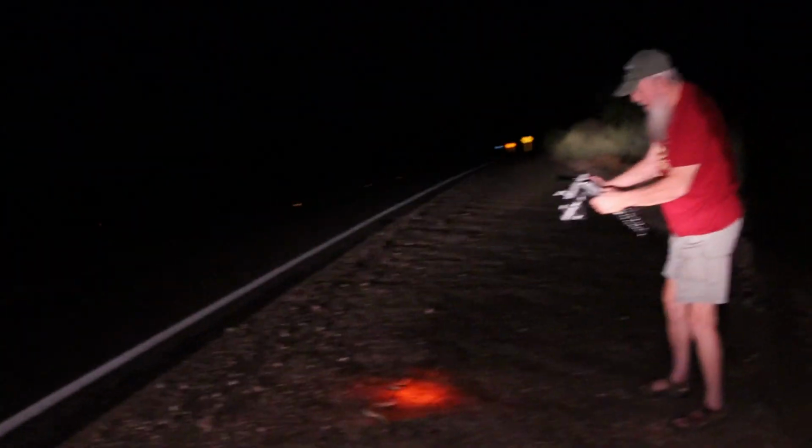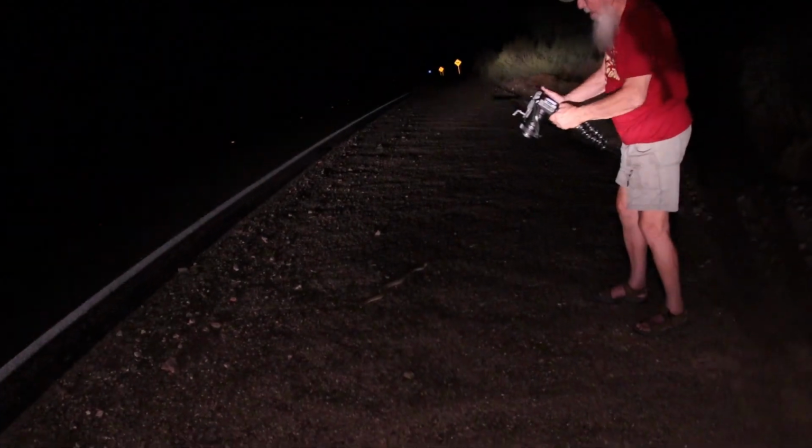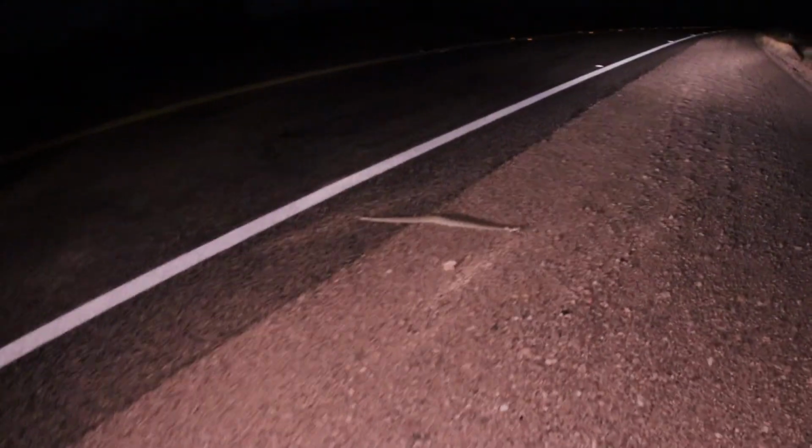You got photos? You good? All right, we're gonna head on down the road and see what else we can find. Let's go. That was a chicken bone. All right, Mojave numero dos for tonight. I'm gonna watch him as he goes off the road. See ya, buddy.